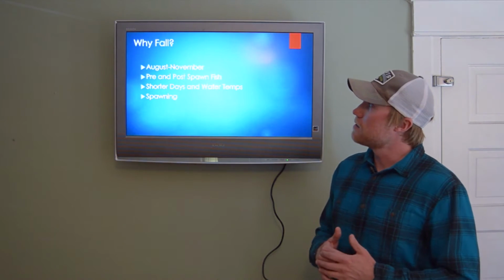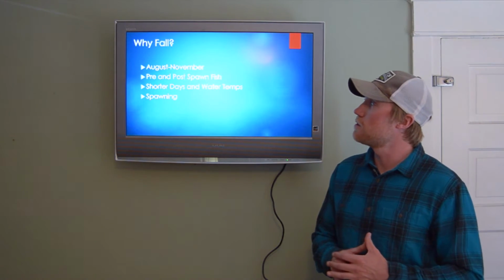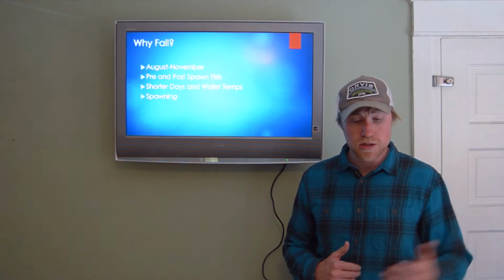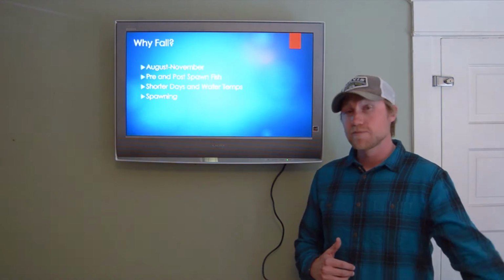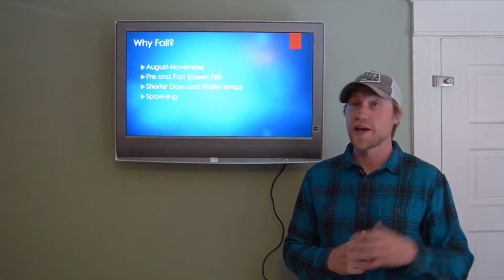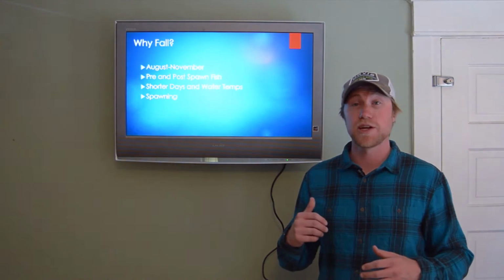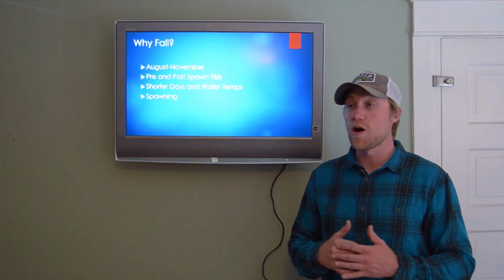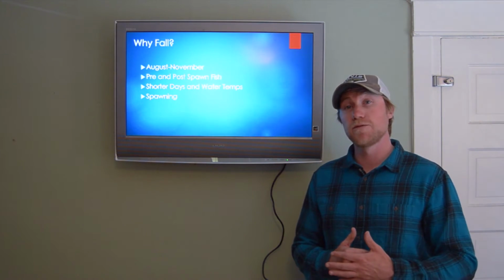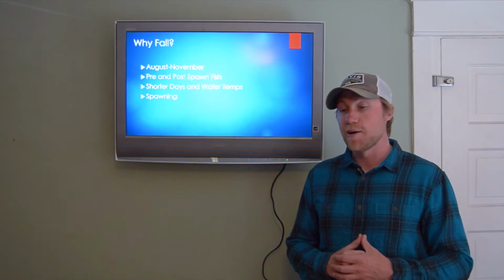So that's the time frame we're going to be most focused on, especially August through November. We're also going to talk about pre- and post-spawn fish. We have these pre-spawn fish starting in August and September. These fish are going to be much more aggressive, much more on the feed. They're going to be looking for food sources to fuel that spawn.